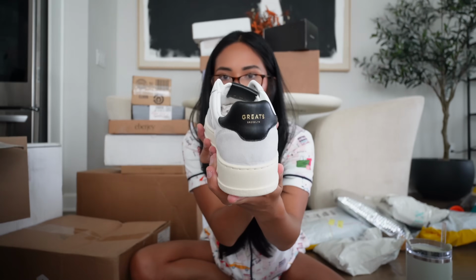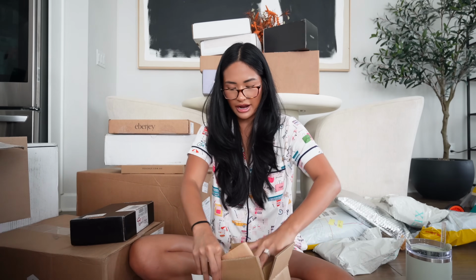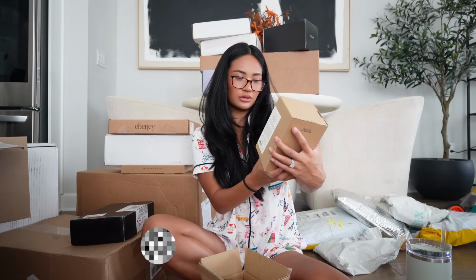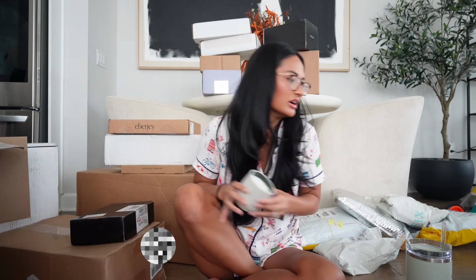Look at this. It kind of reminds me of New Balances. This is from Home Court. I really love their products. They just sent me a new candle. It's their Mandarin Basil Scented Candle. Ooh, that smells like basil for sure. You know what it smells like? It smells like this mojito that my mom would always make, and she would put basil in it, like orange and basil. I think it's called a mojito. I don't know. I don't drink, so.